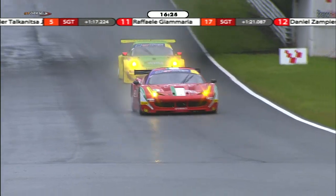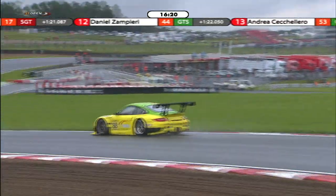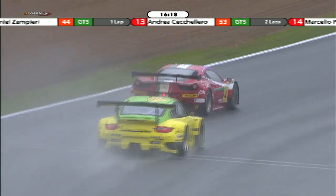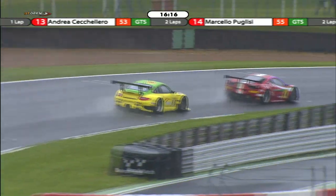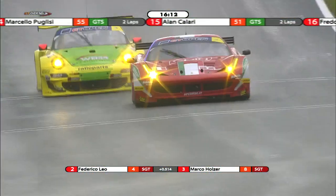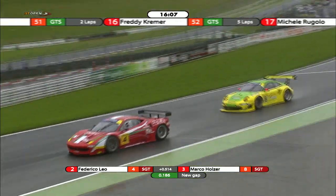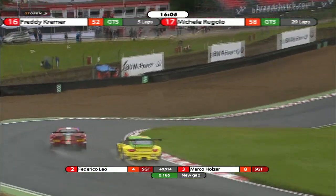We've got the car that's gone through the gravel trap at Druids. That is Nicky Pastorelli. So 16 minutes left, and what has that done to the lap times as well? We'll find out in due course, as accelerating along the gravel straight, Holzer again has got the run here on Federico Leo, accelerating towards Paddock Hill Bend into the braking zone. Leo covers the line and Holzer realises he's not quite close enough.